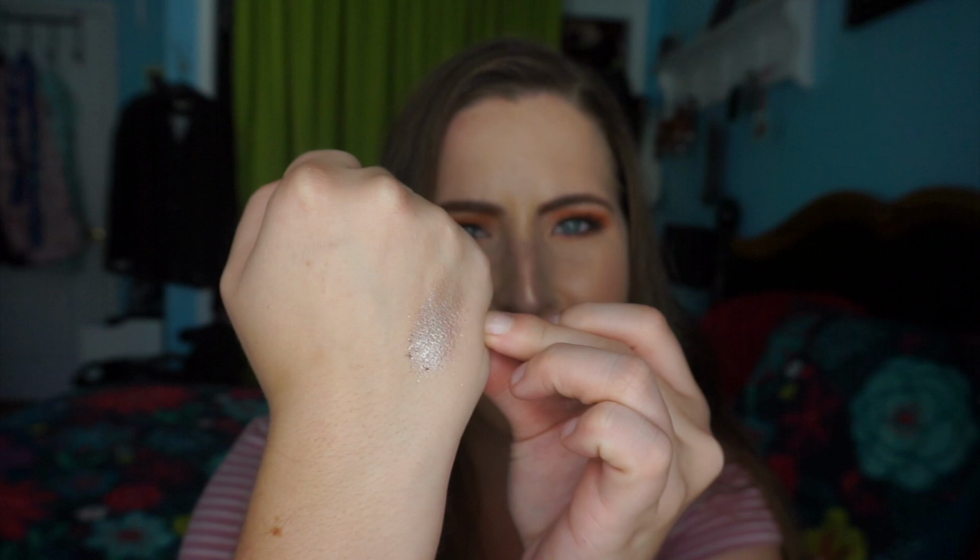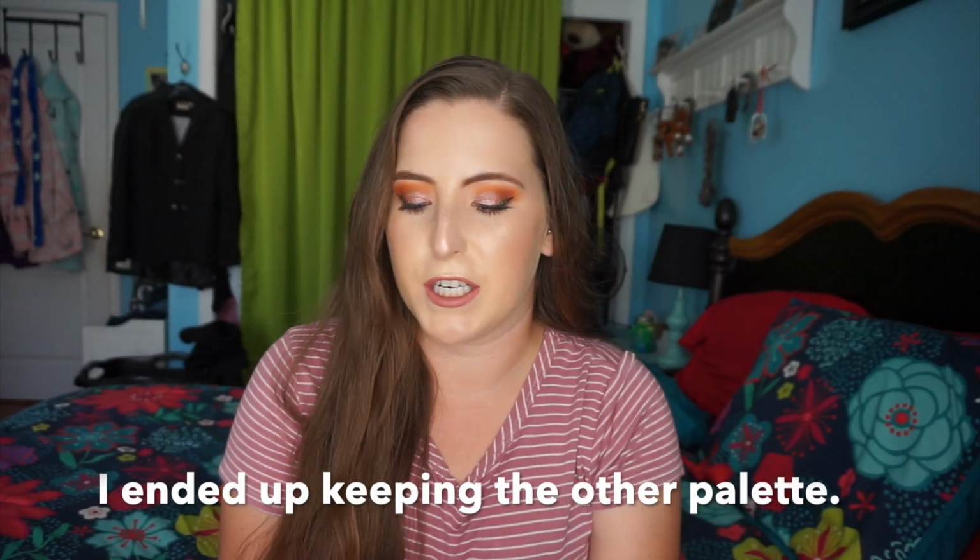So here's what the shimmer looks like. It's pretty sheer. It's not bad, but it's just not something I want to keep in my collection. And the other two eyeshadow palettes are from Violet Voss. The first one I have here was given to me by my friend Lisa.